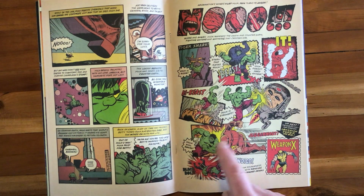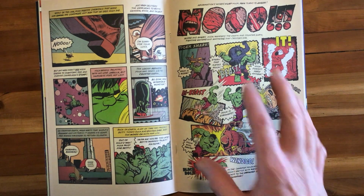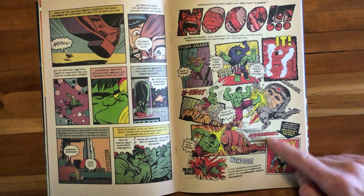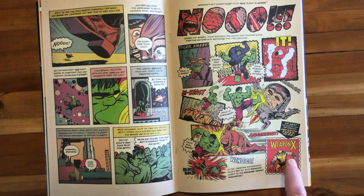Great slugfest with the Juggernaut. Then he tangles with the Inhumans and Black Bolt. The Wendigo. I wish Wendigo would have shown up on this page. It would have been great. And of course, Weapon X, Wolverine. In the Canadian wilderness, Hulk's battle with Wendigo leads to the dreaded, deadly Wolverine.